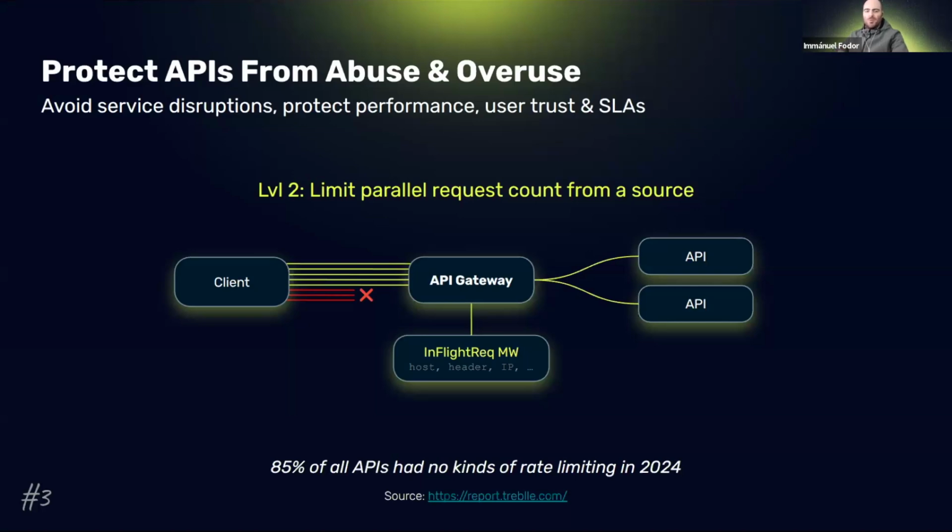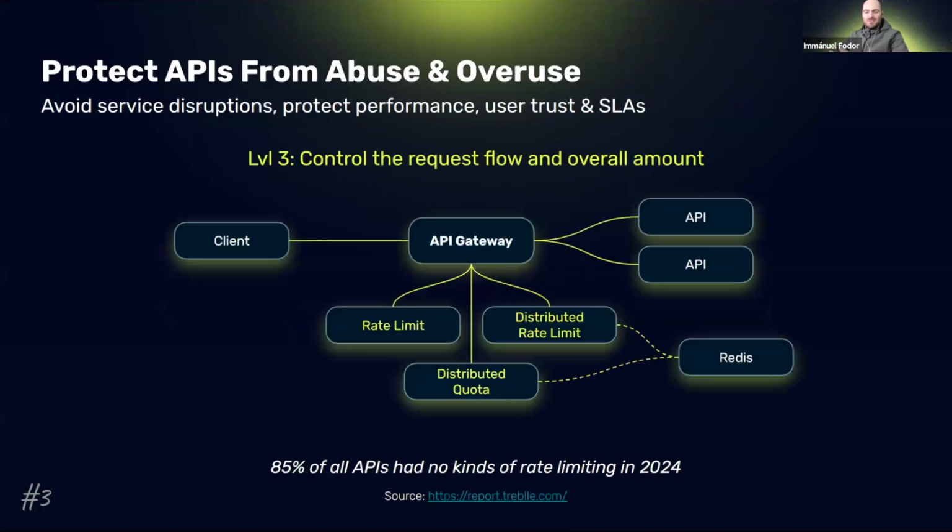So if you want to do even more than that, then comes the request flow and overall amount control with a, let's say, a real rate limit. This is usually something we just refer to as rate limit, because this is usually what is used in the company. But otherwise, this is something that you should implement even in the open source version of Traefik.